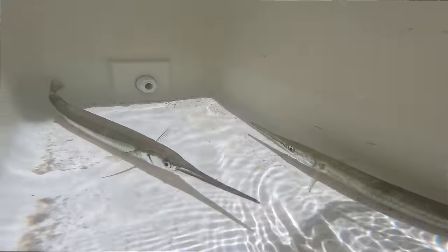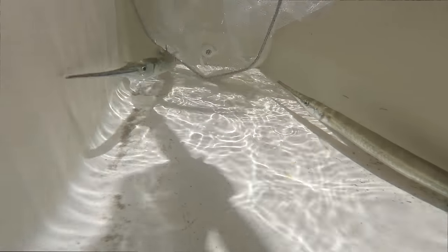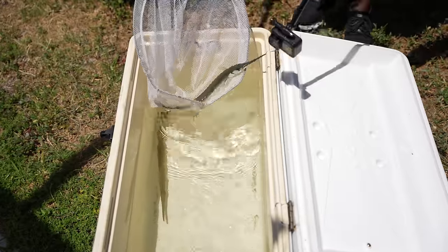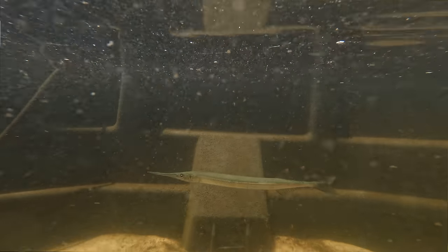Let's go, baby. I am going to use a net and try my best to not get their teeth stuck in here, because they have really sharp teeth and they always get right into the net every time. Don't get in the net. Look at that perfect release. Look at that. Let's go. We got needles in the pond, baby.